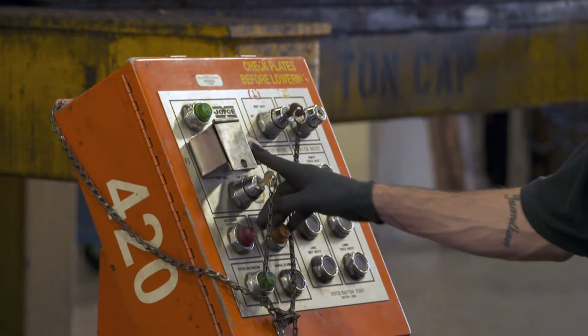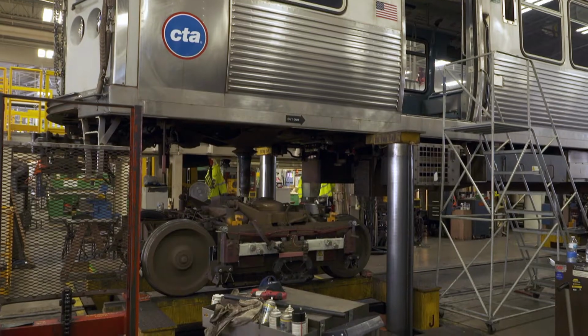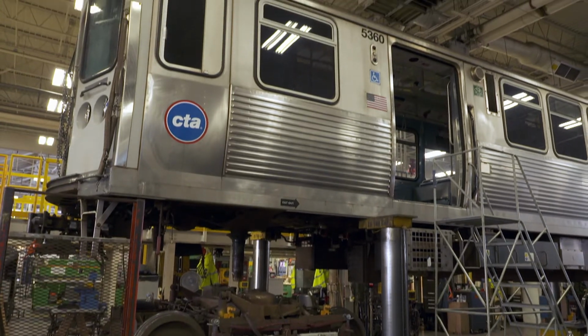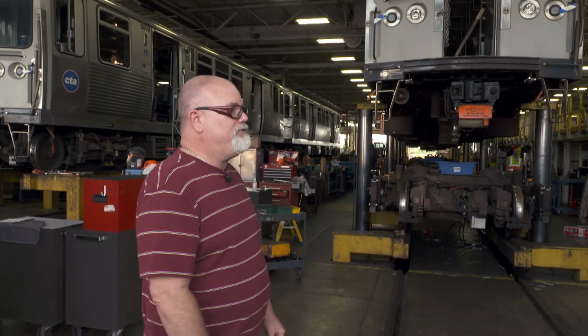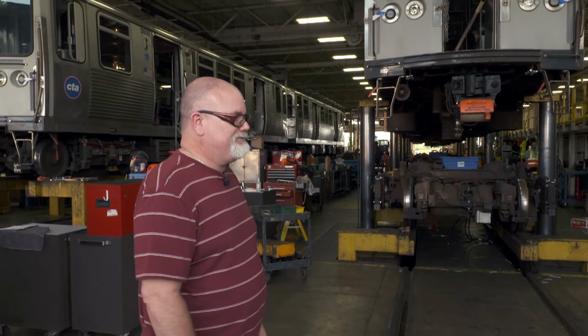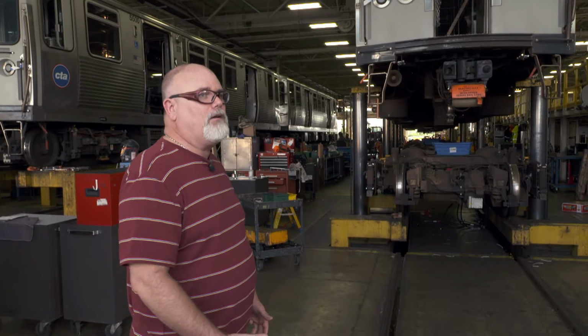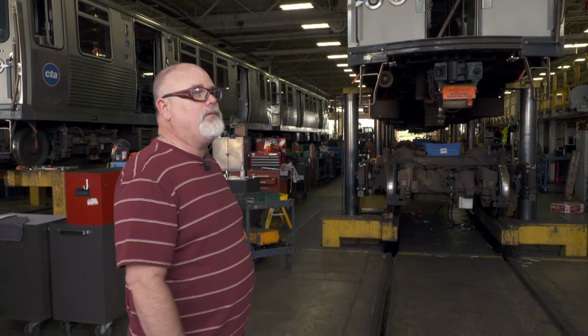Scheduled work is more formalized, and this is work that is going to be done to an entire series line of L cars. We are currently, as this one here with the truck down, is the 5000 series. With this 5000 overhaul, it's the fastest, the most demanding overhaul we've done thus far. We are literally turning out a married pair, which is two cars permanently married together, every day.